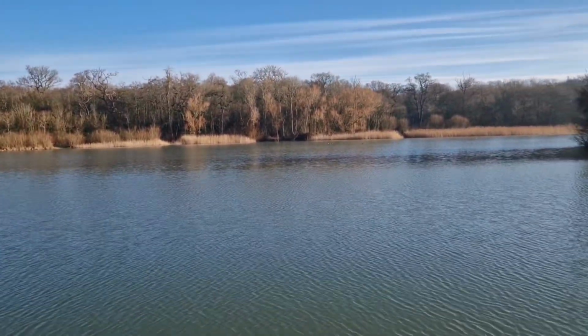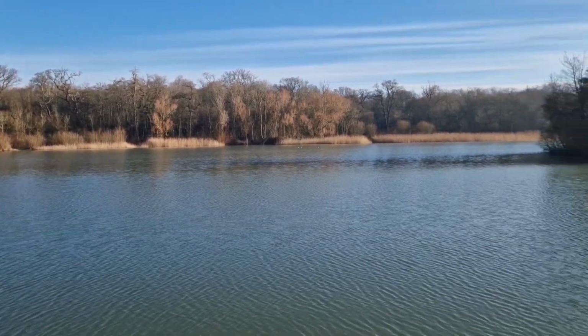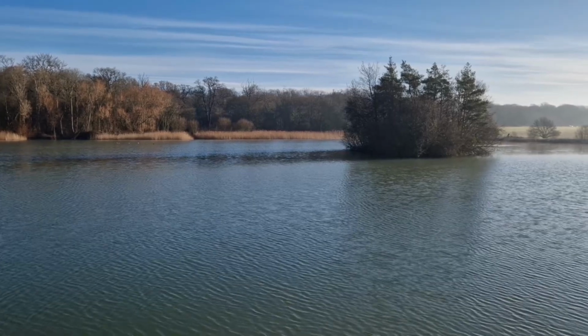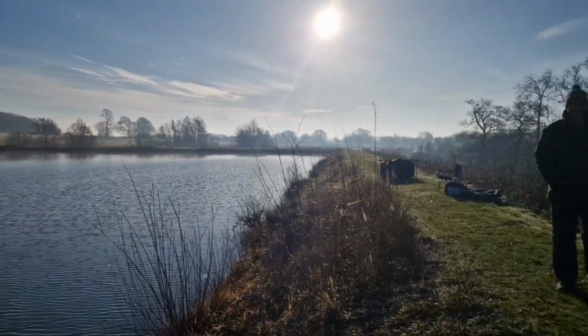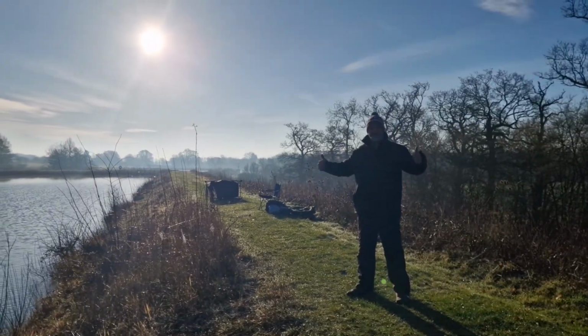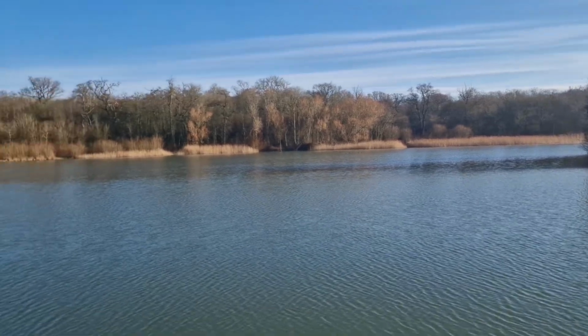Right, morning guys, back for day 2. It's quite a bit colder today. Woke up with a frost on the car, -1, but we're set up. Me and Mark are down here for another day session.